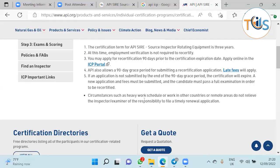you can apply for recertification 90 days before the expiry. These certificates are valid for 3 years or 90 days grace period after the expiry, subject to late application fee of $150 if you do after the expiry, up to 90 days. After 90 days of grace period, you have to do the initial exam and pay the full fees all over again.